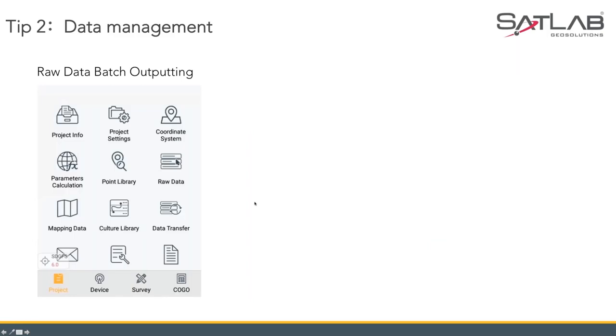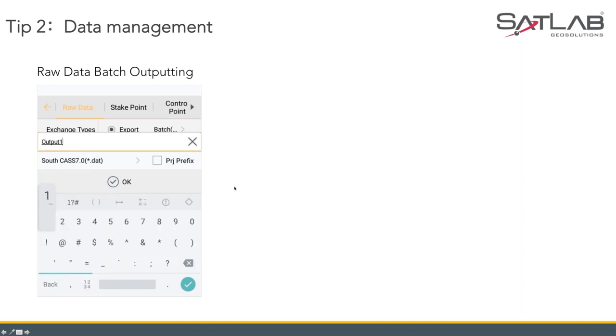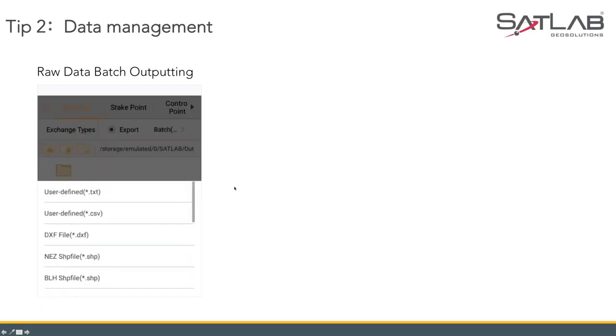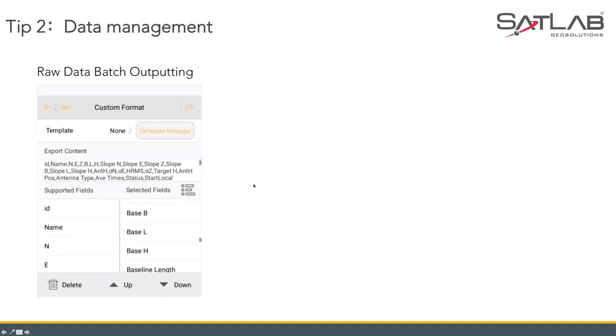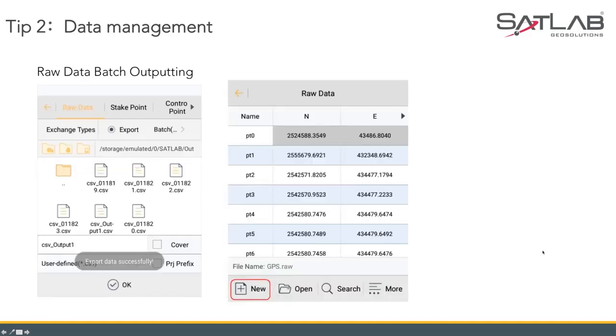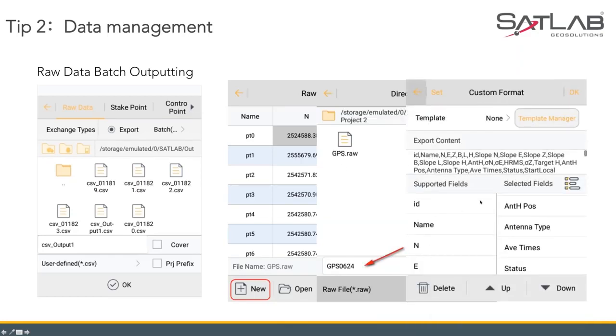Raw data path outputting. We have here the possibility to import raw data from another job into one job. If you work in the same place, instead of creating a new job every day, you can just merge everything in one job, as you see in the short video how to do this. Everything is inside one job, in one raw data. Just choose the directory and raw data file, and we have everything in one place.